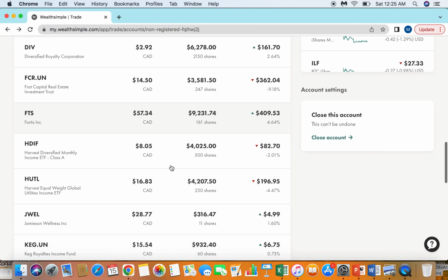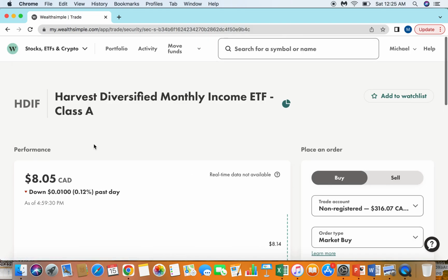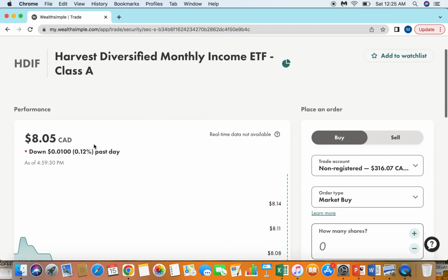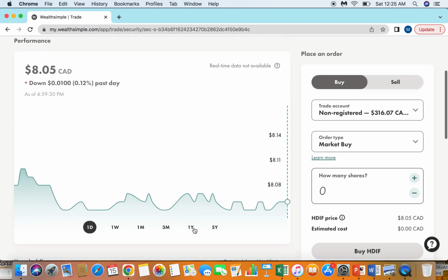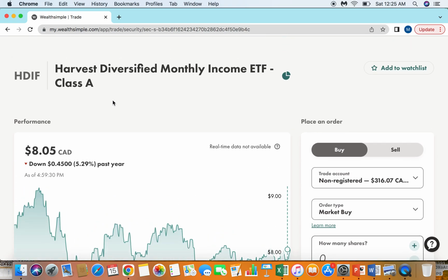Okay, trying to move a bit faster here. A couple of these companies are sheerly for cash flow. So I'm primarily a dividend investor. I like getting a big dividend check at the end of each month and throughout the month, reinvesting it, fueling that snowball effect. So I've really started investing in some covered call ETFs to really accelerate my dividend income on a monthly basis. HDIF was one of those.